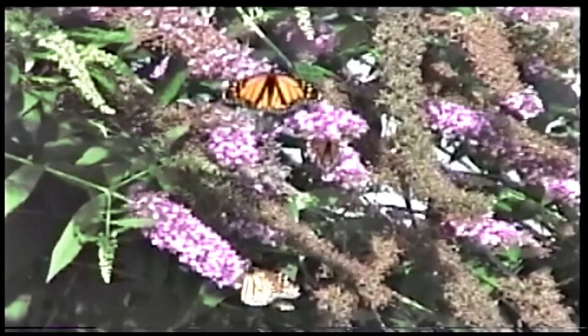Now, a bird may eat a monarch caterpillar once. Now, when the bird eats the caterpillar, pukes its guts up and gets really sick, and then it tells all the other birds, oh, you don't want to eat one of these things. They're awful. That's not really true. But the bird does get sick, and it won't eat a monarch caterpillar twice, to the benefit of the monarch.